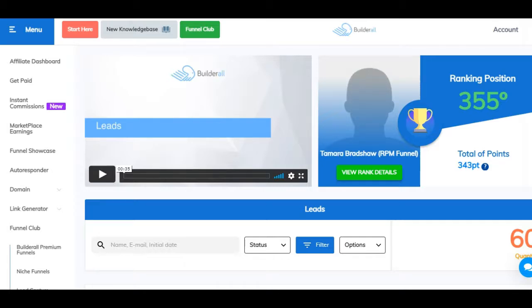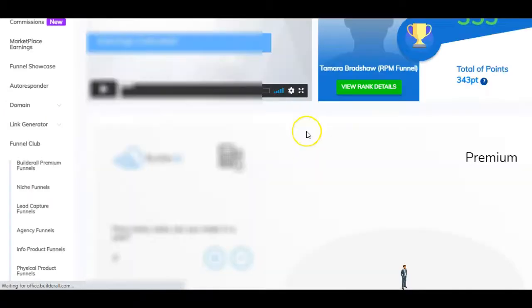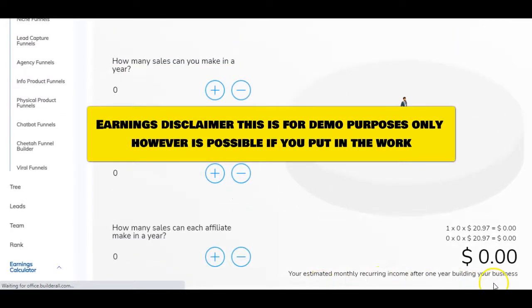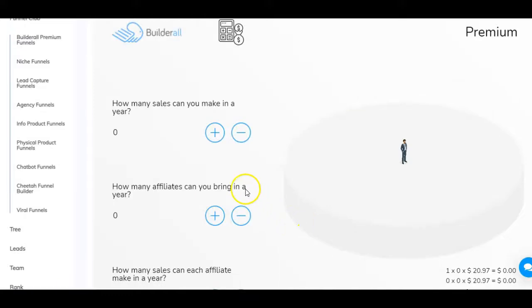Okay. Now I'm going to show you something that might just blow your mind a little bit. When you're in your Builderall dashboard under affiliates, they have what's called an earnings calculator. It gives you basically an idea of what you could make after 1 year of building your business. Let's just start off slow. Say you just want to do this as a side hustle.